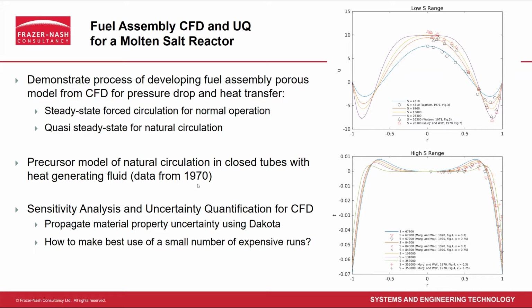What we're going to do then is take the CFD model I developed for the fuel assembly and run it through Dakota. So I want to do sensitivity analysis and uncertainty quantification, not just ad hoc as we normally do it, but using some of the powerful statistical tools that Dakota gives us for free. Dakota's from Sandia in the States and is open source.